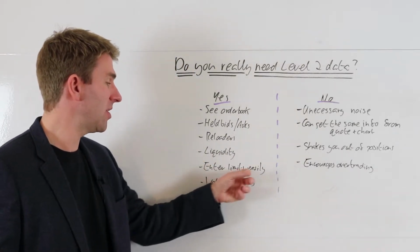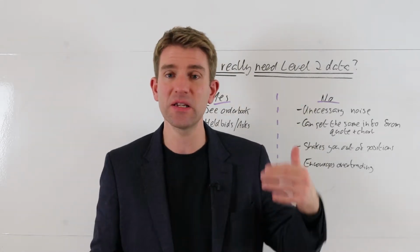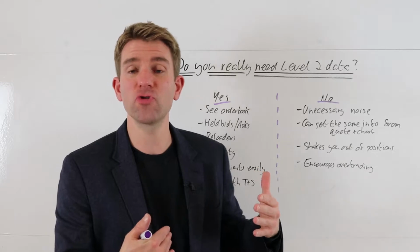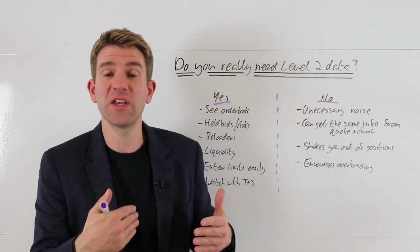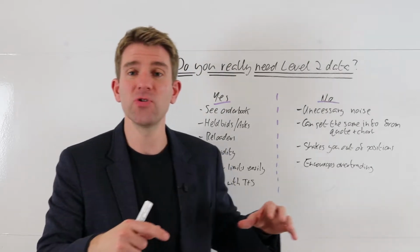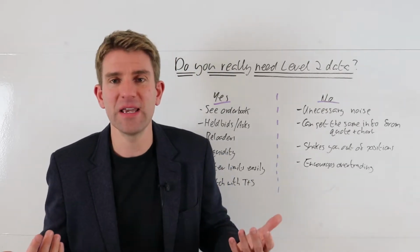In tandem with that, you can enter your limits easily. So you can quite easily find a spot where you can enter. Let's say you spotted something with only a few contracts and you were going to go maybe one tick lower, but there's a thick amount there, then maybe you're just going to go one higher just to make sure that you get priority, because one tick doesn't make a difference.